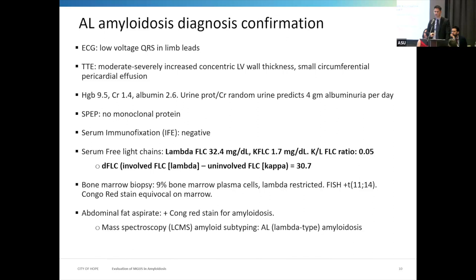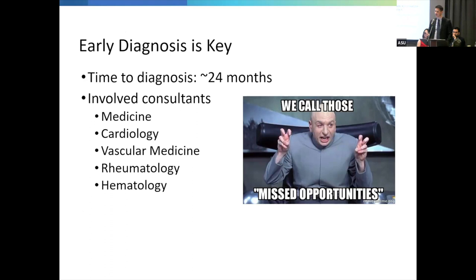This also highlights what we heard earlier, that the bone marrow biopsy is not the end-all be-all for screening for amyloidosis. Her report was read as equivocal, but it highlights, and I think you're going to hear more about this in the next talk, that from some of our internal data, roughly 50% of patients with AL amyloidosis may have a positive bone marrow. On the other hand, you're going to miss 50% of the patients if that's what you're anchoring your diagnosis on. In her case, we also did an abdominal fat aspirate, and that was positive for Congo red stain, and mass spec confirmed lambda-type amyloidosis. So we have a diagnosis.